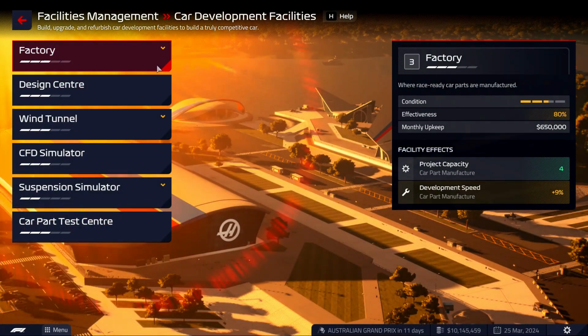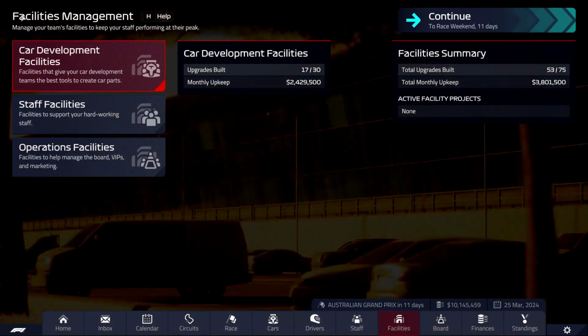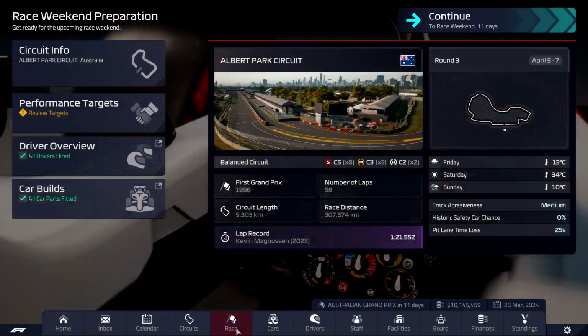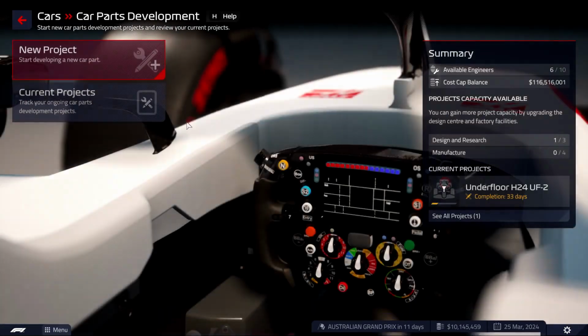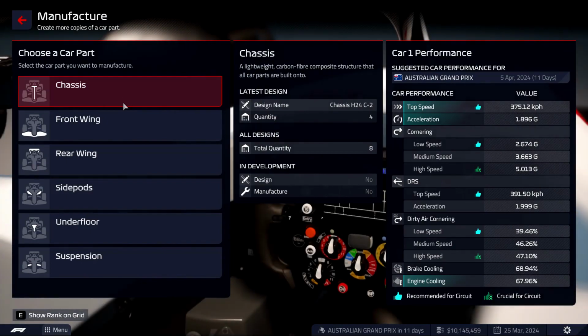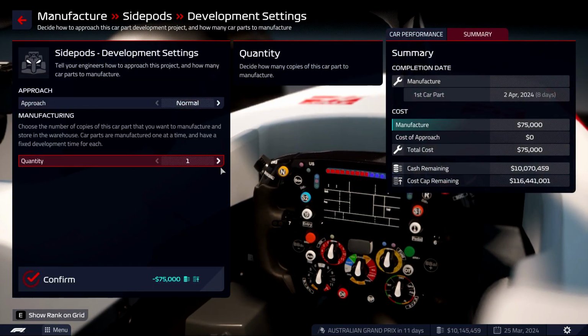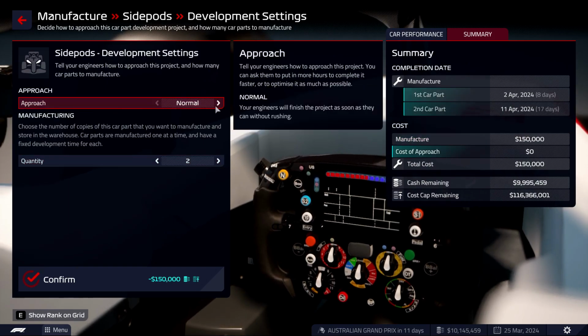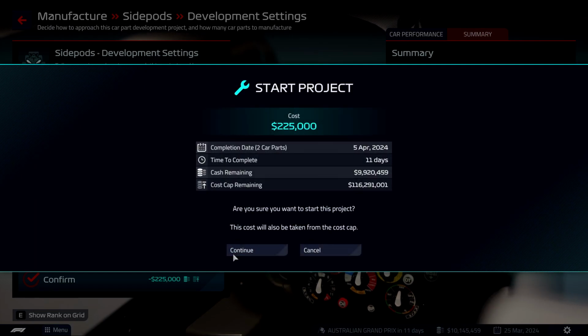Going to work on a new, probably factory. Yeah, probably a new factory. We're going to be saving up for that, so that is about 14.5 mil, so we're almost there. And performance targets wise, gonna do that later. And car wise, developing, manufacturing the new side pods, so they'll be done before the race weekend.